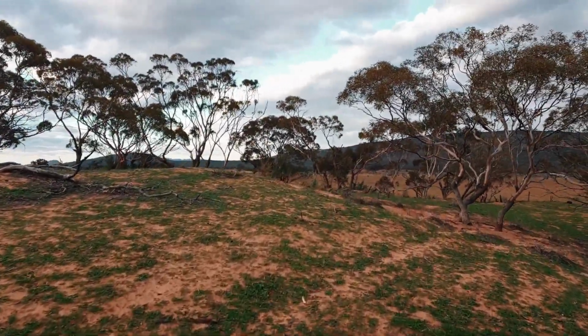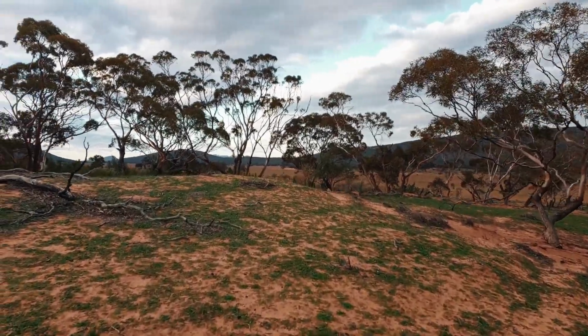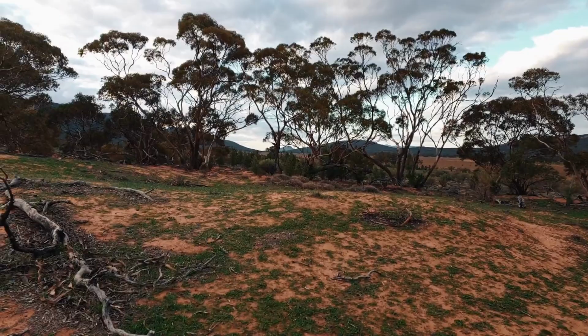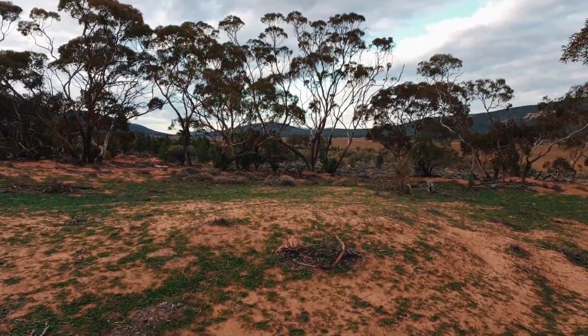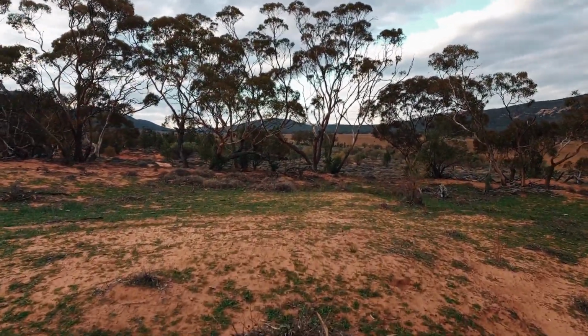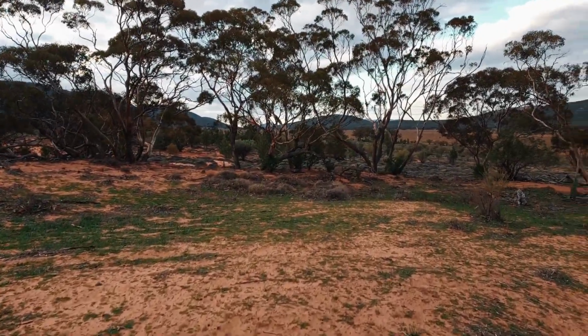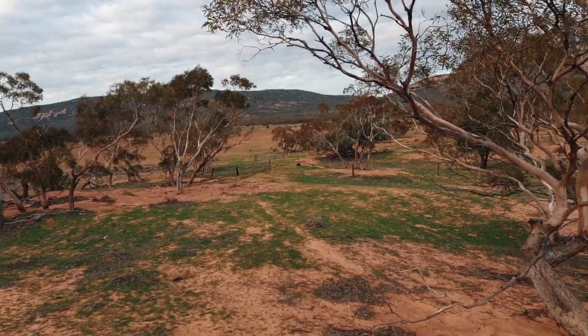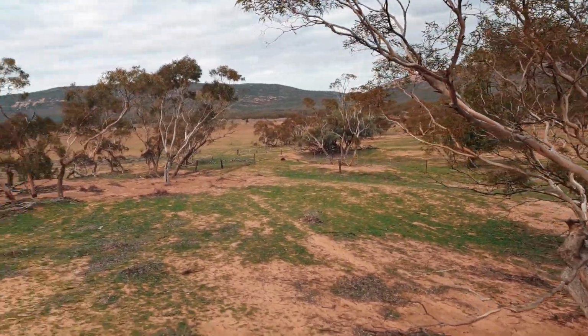Bit of a wind coming up at the moment. But so this is Mount Elm. Give me a bit better look at what's around here this time. Not sure they're going to get any rain tonight or not. Supposed to be having a little bit tomorrow, but hopefully not too much.